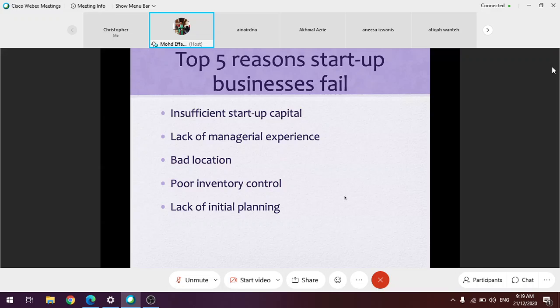Imagine if you go to, let's say, McDonald's, okay, there's no burgers, there's only chicken. There's only fried chicken, okay? And then only French fries. There's no burgers. How do you feel? You get really, really mad, okay? So inventory should be in place.